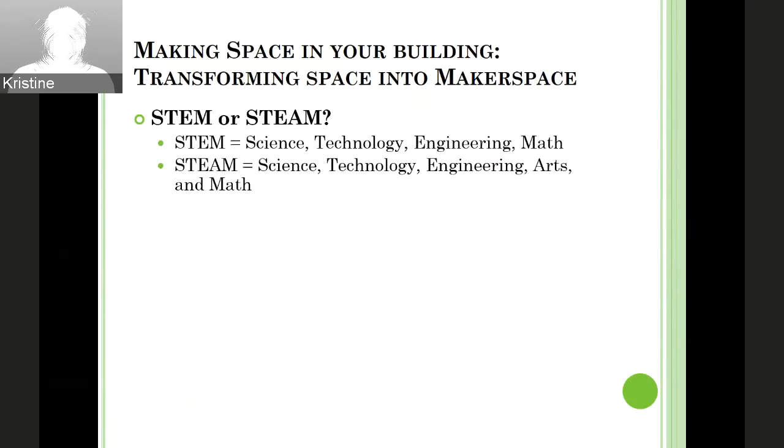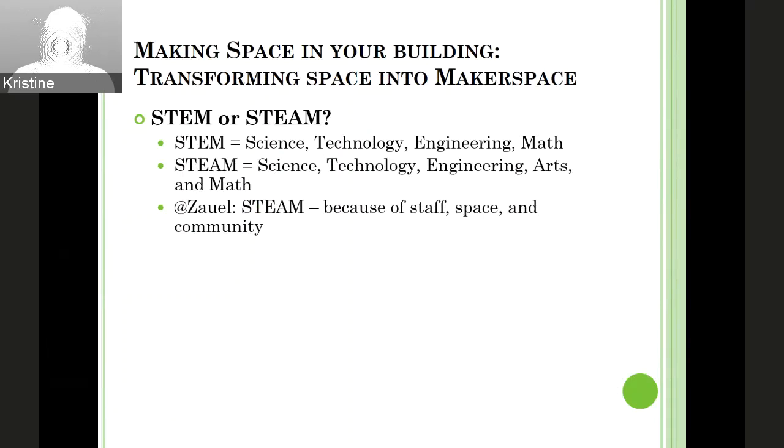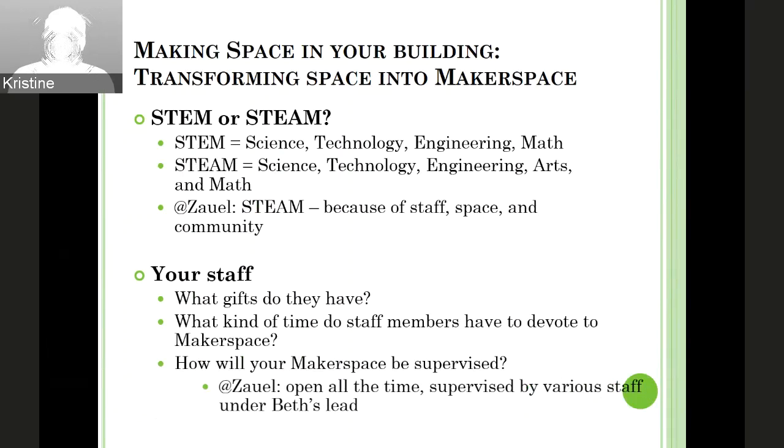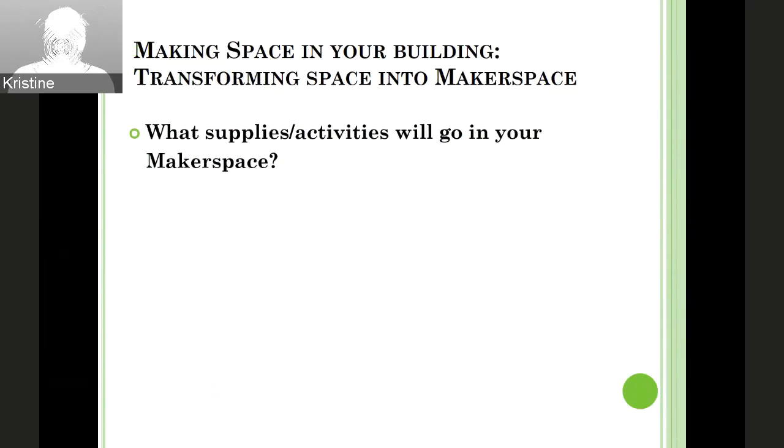And now you have to decide if you're going to do STEM or STEAM, obviously adding that arts component, and that's what worked for Zoll. So they have a STEAM. And then look at your staff. What kinds of gifts do they have? What kind of time can they give it? How will you supervise it? All of these kinds of questions are important to ask.